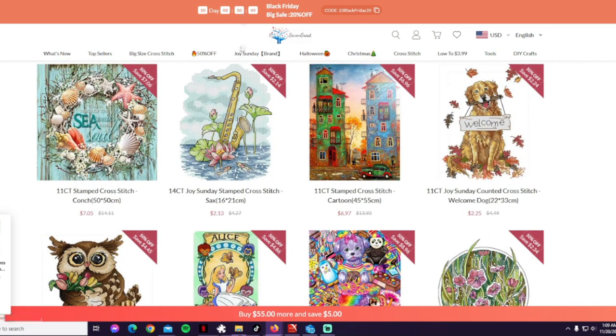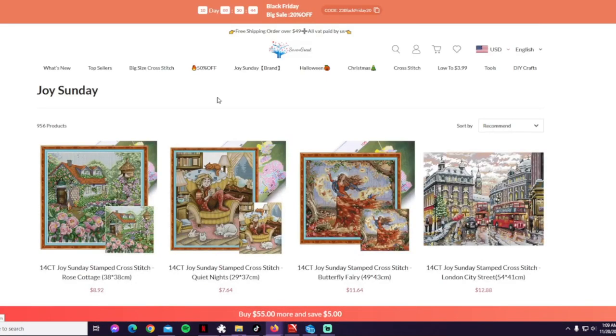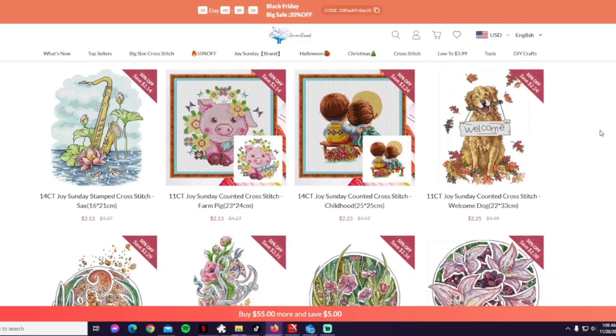All right, let's see what they have under their Joy Sunday brand. I do love this one. I've looked at it often. Let's go by low to high and see what they have in the lower. Any cute.